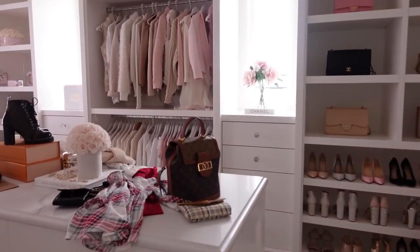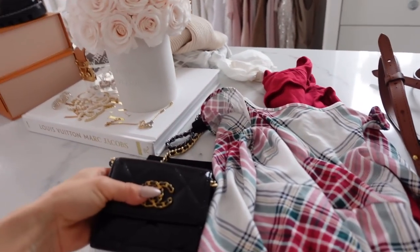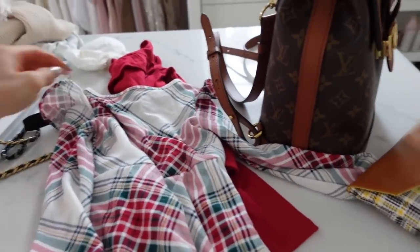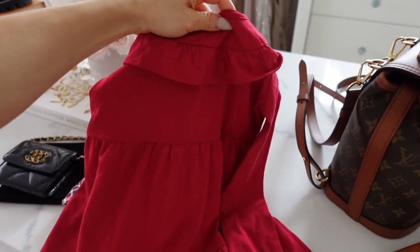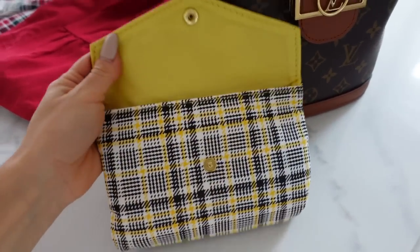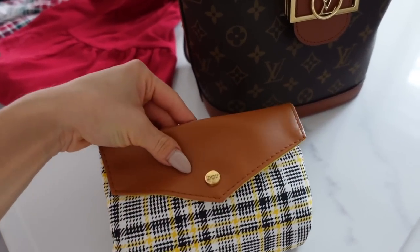My closet's a little messy right now, but I wanted to quickly show you the dresses that I'm gonna put the girls in. So we have this really cute little plaid dress, and then this pure red dress. I don't know what I'm wearing yet. I think I might wear red. And I'm still using the fall makeup bag. This is from Ipsy, and I just love it.